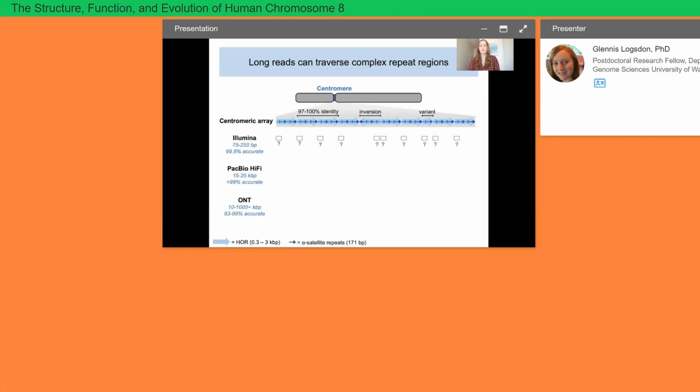and in fact, it could be placed in 9 different locations within the centromeric array. If you're a PacBio Hi-Fi read, you're probably something like 15 to 25 kilobase pairs long, and you're over 99% accurate. I like to think of PacBio Hi-Fi reads as being really long Illumina reads because they are long. They're like 15 to 25 kb, but they're over 99% accurate, which is approaching that Illumina level accuracy.